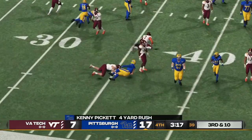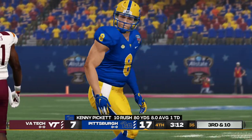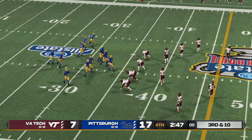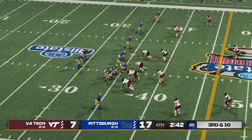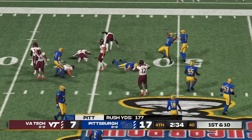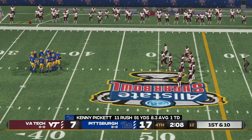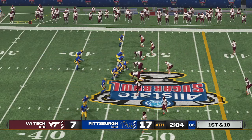Great 90. He takes it right side for a good gain. I got eight. Less than 3 minutes in the game. He's tackled around the 46-yard line. It's a good job of converting on third down with a running game. From their own 46-yard line, first down.